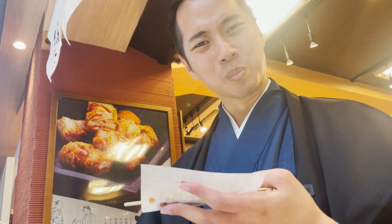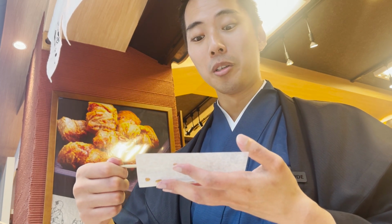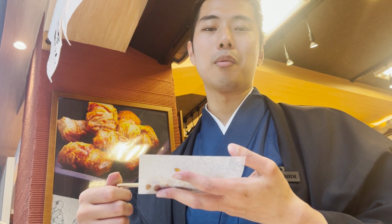Huh? What's going on? What is that face? The outer layer is really, really crunchy and sticky. And inside is soft. Is it a little bit weird? It's new. This is really new to me. Oh, and the mitarashi is definitely really, really delicious.